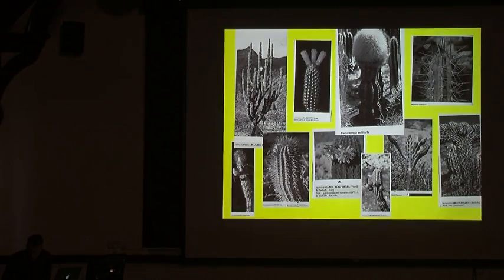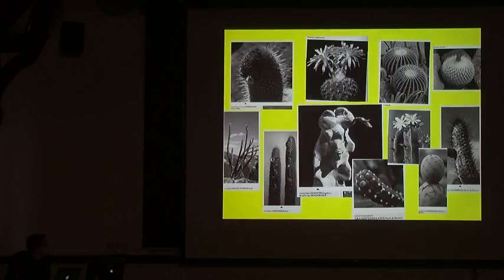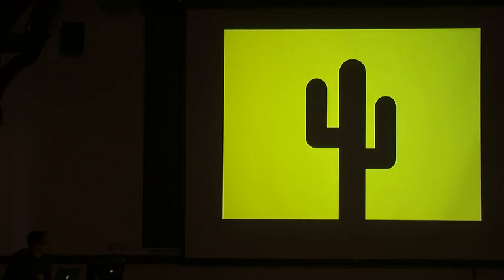So yeah, there's loads and loads of different types of cacti. Here are some of them. And some of them are really amazing, some of them have flowers, some of them look like people. But when we think of the cactus, especially in relation to art, or in terms of culture and design and cartoon and film, we're only thinking about the saguaro cactus, or at least its cartoon counterpart, which is a three-pronged symbol.